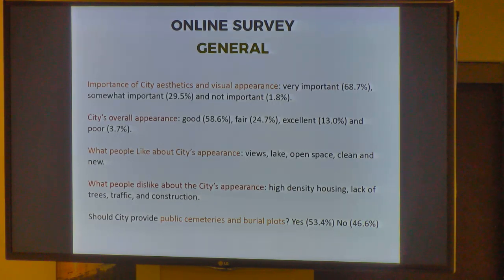And then we asked what they disliked: high-density housing, lack of trees, traffic, and construction. But they're here now, so they just don't want anyone else to come.